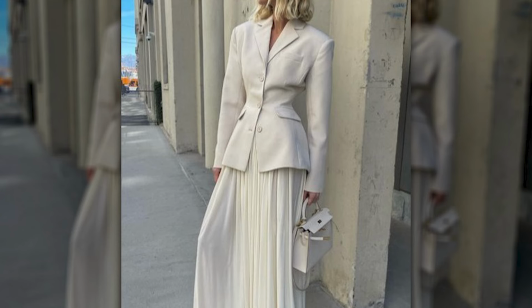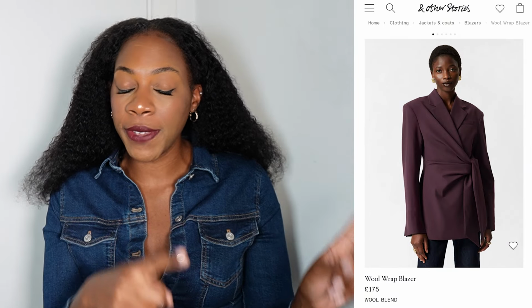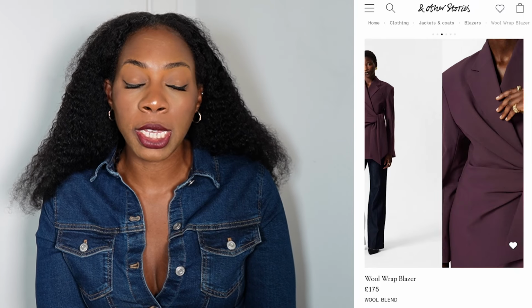I think any kind of structured blazer that adds a bit more femininity to it, so whether it's got a nipped in waist, whether it's got some kind of plunge or some kind of button or belt on it, it's a bit me. I love it, right? I feel like it's a way to be serious but playful. I love it in this reddish colour. I actually might put notifications on so that they can let me know when they have it in. As soon as it's in, I'm going to buy it.